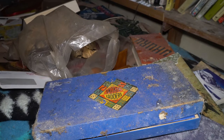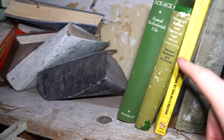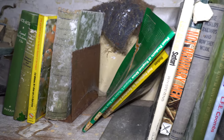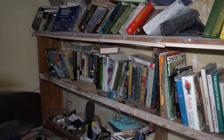And we've got a box of snakes and ladders and a whole load of books. So we've got books on common poisons and plants of East Africa. We've got a handbook of Indian agriculture, a safari book. Again, that common theme coming through quite strongly in this one. Sometimes you're a bit like, oh, I don't know, but this one's very obvious. This person was into one, travelling, two, agriculture, and three, dogs.